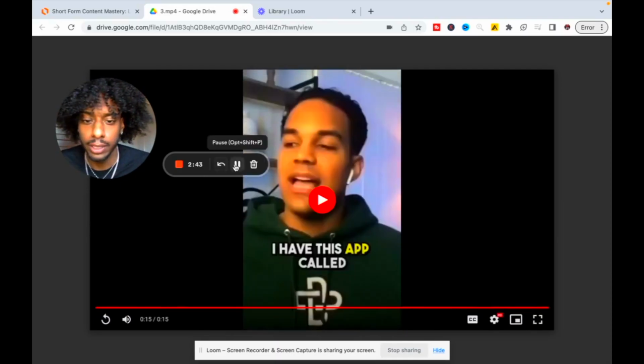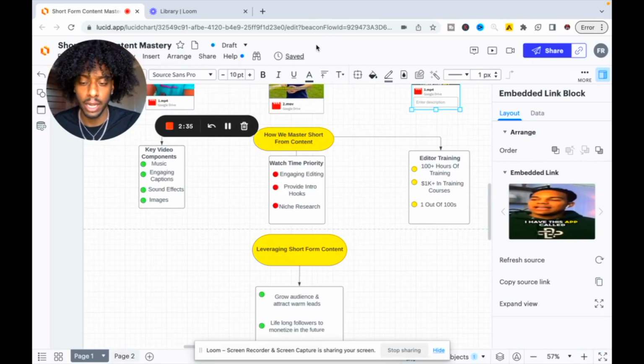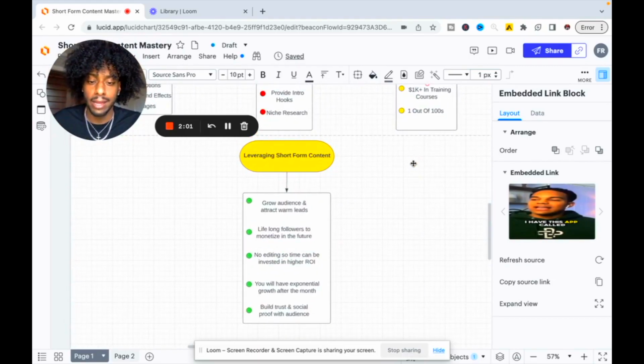It's really cool. So basically you guys get the point. So how we master short form content: basically the key video components, which is music, engaging captions, sound effects, images, watch time priority, making sure your editing is engaging, providing the intro hooks and niche research as well. And then editor training. Obviously we have a ton of editors who are being trained every single day, 100 plus hours of training, 1K plus in training courses, and hundreds of trainings every single day. So yeah, basically that's that.